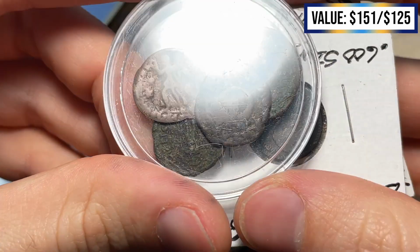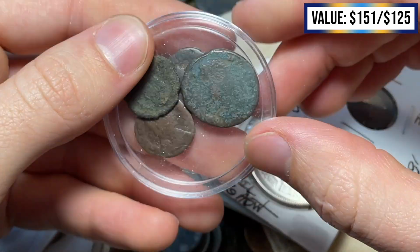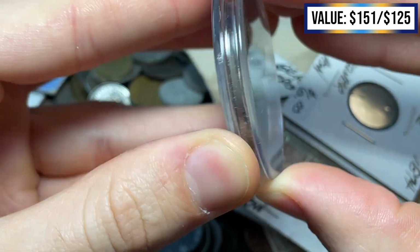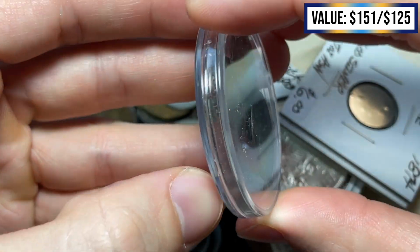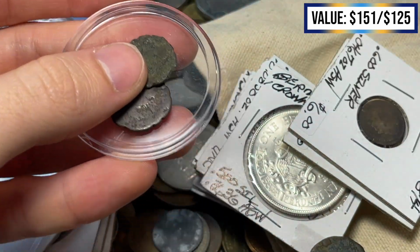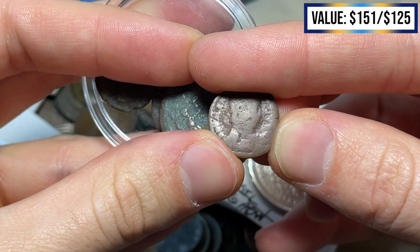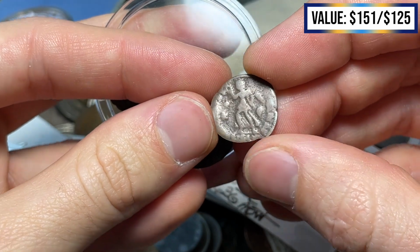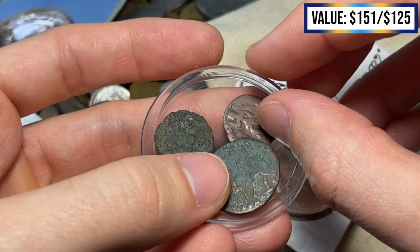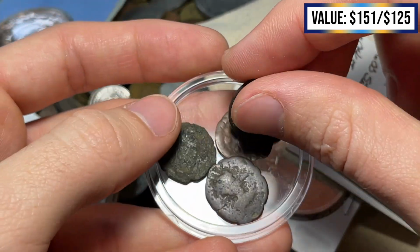Let's see. So right here, I believe that those are most likely all 4th century bronzes. I would put their value at like $4 each, just because these are really worn. Sometimes people would pay more for them, and that assumes that I can eventually identify them. But let's take a look. So on this side, it's probably a Constans. This is a victory advancing type. Sometimes she's dragging a captive behind her. Right here, I actually don't immediately recognize that design.